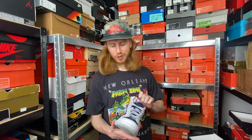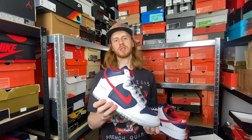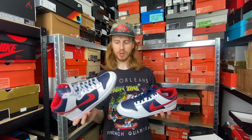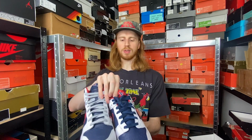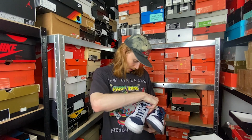And then I have a very similar, if you put them side by side, pair of New England Patriots Dunk Highs this time. And this one is from 2013. So I guess it's a program that ran during the 2012-2013 season. Essentially the same colorway, but on this one you have the Patriots logo instead of the Texans one, and the branding on the heel as well. And this pair is a size 9.